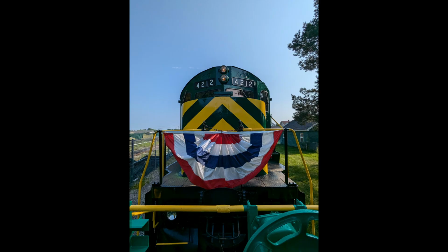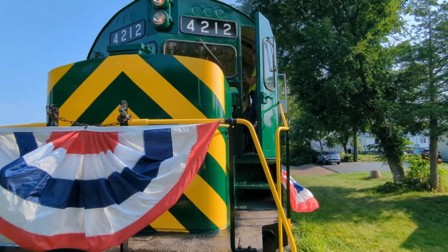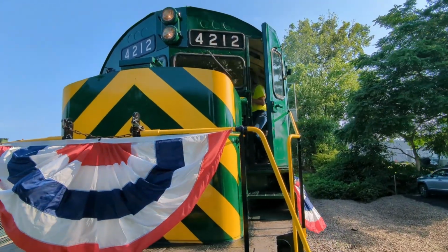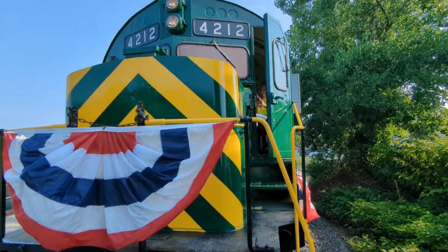Because of the bounce, they basically just told us that the caboose is a good place to film, and we rode on that instead. And it was very nice because it's open platform. And for the next 5 or so minutes, it's just going to be a couple videos of us running down to Tiff Street where the fair train was waiting for us to pick it up. So, you know, sit back, relax, and eat popcorn.